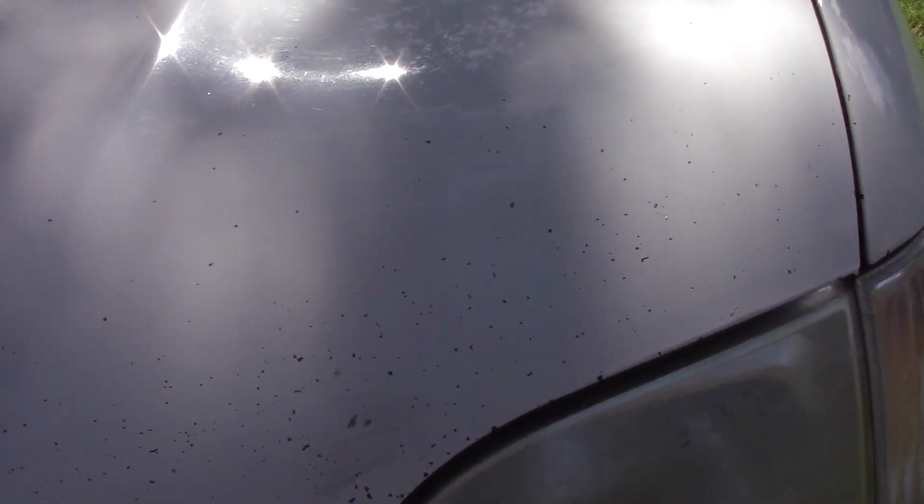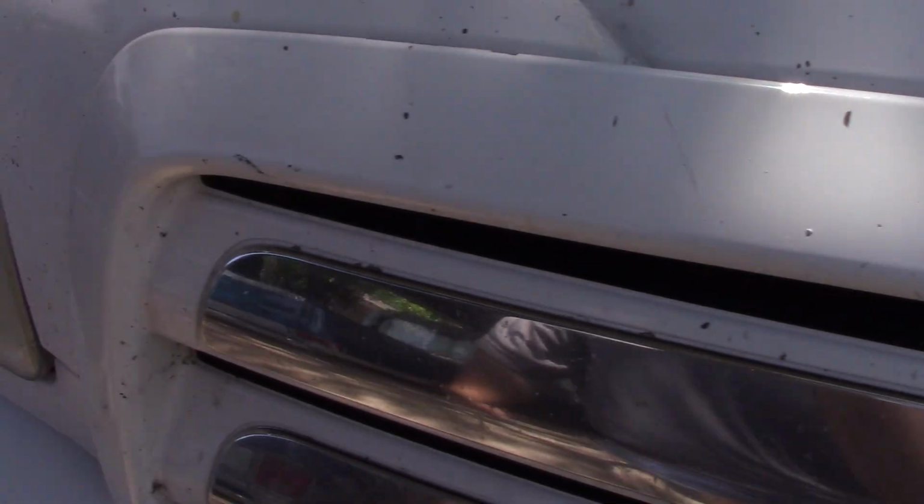Headliner's still fine. A little stained, but it's a work truck, so that is to be expected. Of course, we've got almost 600,000 miles of rock chips and various bits of damage here and there, but again, it's a work truck, to be expected.